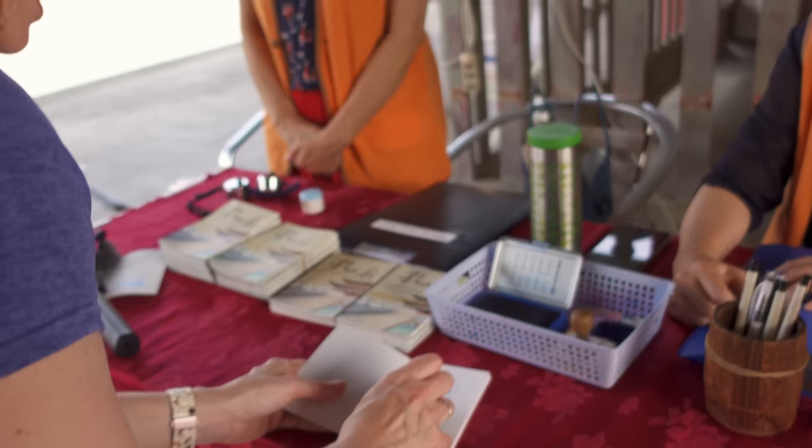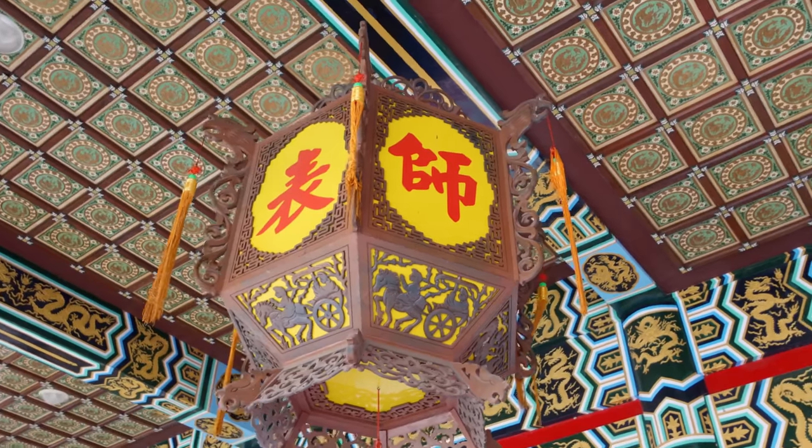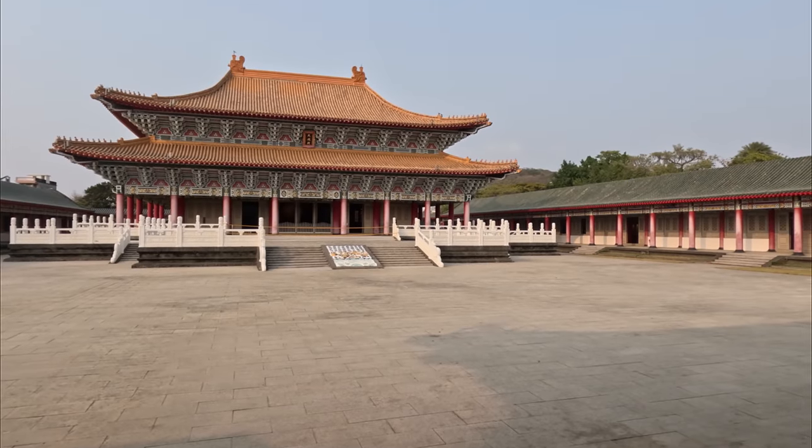Final temple of the day. At least we think so. This is the largest Confucius temple in all of Taiwan, so we knew we wanted to visit it while we were in Kaohsiung. And it's beautiful. The colors are so amazing, and I love the gold dragons that you can see. It really is beautiful.